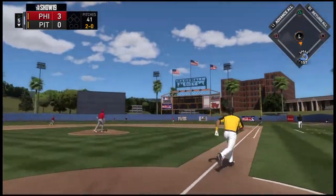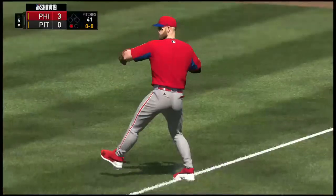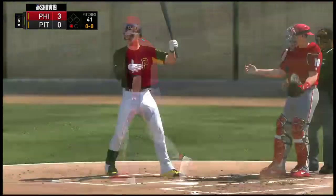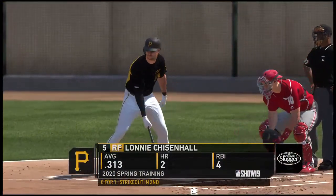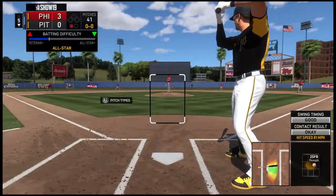Hit the other way out toward right field. On the move is Harper. He makes the catch. A great effort to get there and record the first out of the inning. The right fielder, Lonnie. So 1 away here with the bases empty. And into bat next, the left-handed hitting Lonnie Chisenhall.